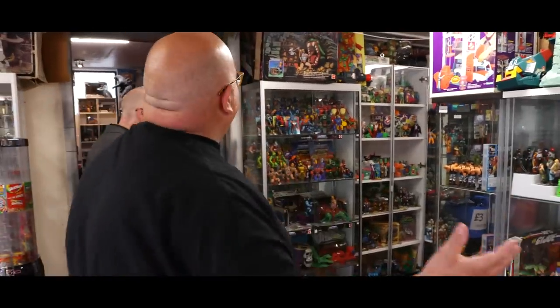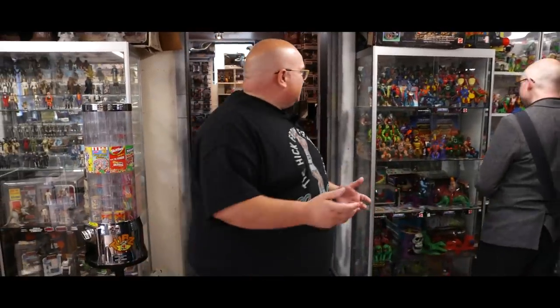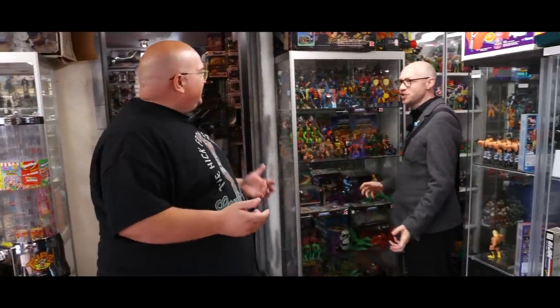And it's full. There's stuff everywhere. That's what's good about it. There's tons of stuff in here, and a massive array of stuff. It's not just, oh, there's a load of Star Wars, or a load of He-Man. There's a load of everything. Sensory overload. You're just there going, wow, there's this, and then there's this. And I don't even know where to start.